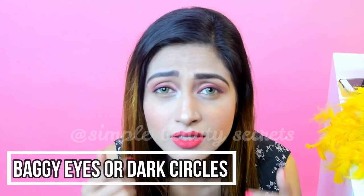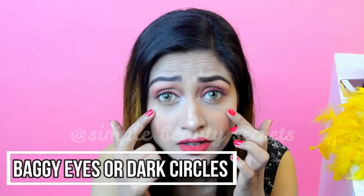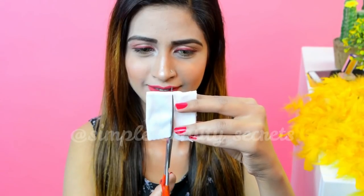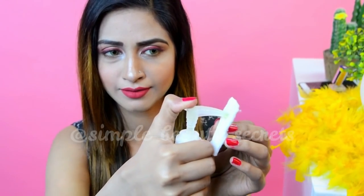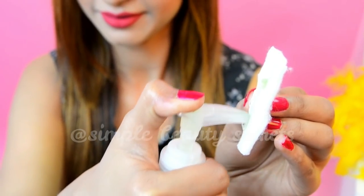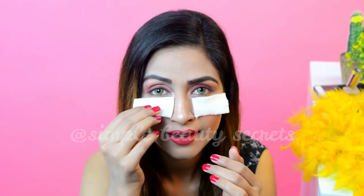Baggy eyes or dark circles? Take a cotton pad and cut it in half. Apply some aloe vera gel on one side of each pad. Pop it in the freezer to freeze. Whenever you have swelling under the eyes or dark circles, apply the aloe vera pads to your eyes for 10 minutes. Dark circles and swelling will be gone.